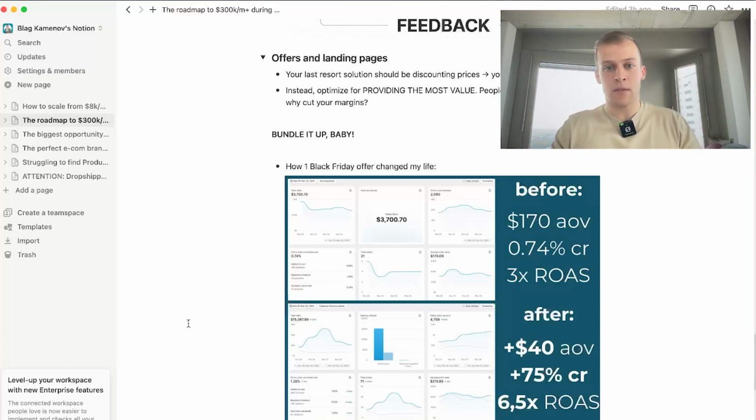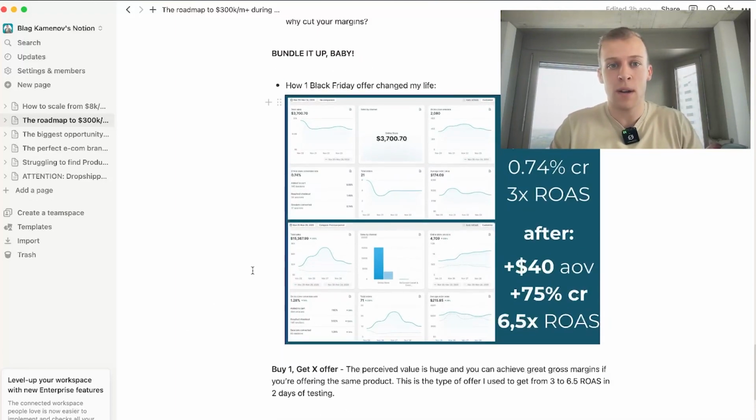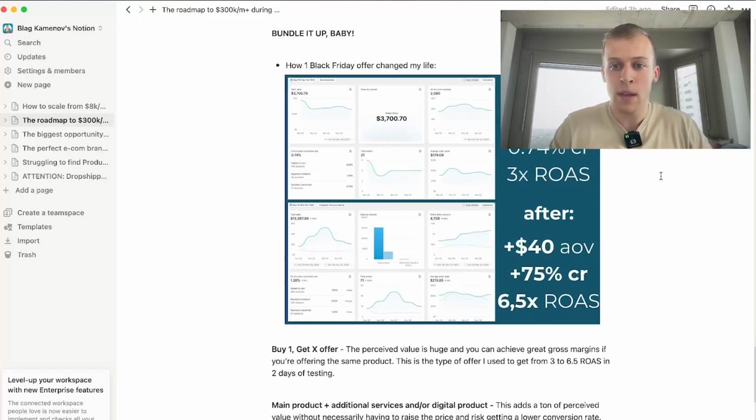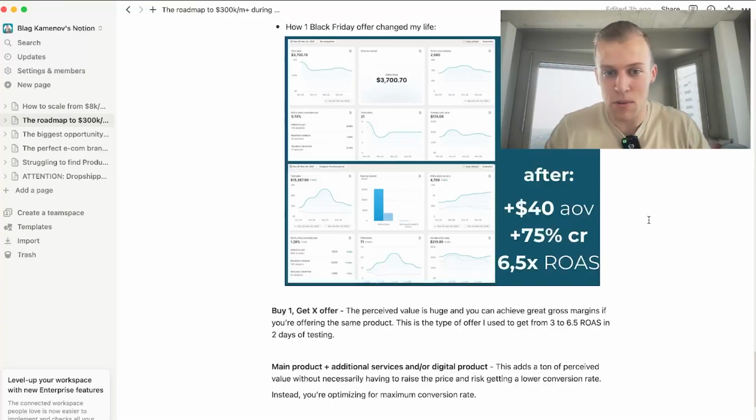So I think I've shared this story a lot of times, but pretty much everything changed for me when I tested this one offer. It was Black Friday in 2020, and I decided to test the buy one get one free offer. And you can see the results here. Before I tested the offer, I had $170 AOV, and after I introduced the offer, the AOV got up by $40, the conversion rate increased by 75%, and went from 3 ROAS to 6.5 ROAS almost overnight, which is just crazy. With that specific offer, we made over $1 million in sales for the next 6 months, and it started off as a basic Black Friday offer test.